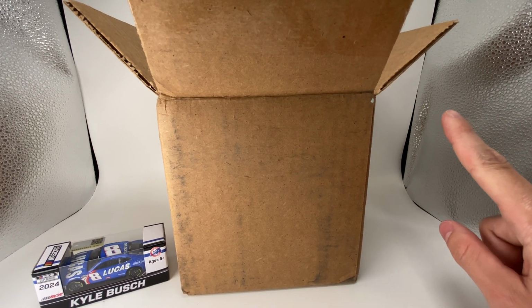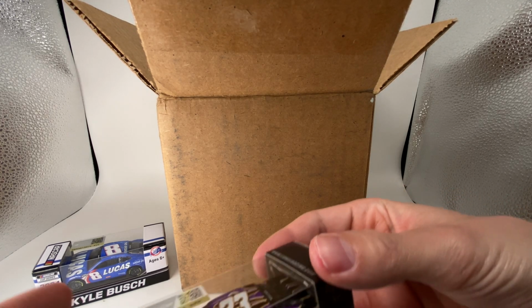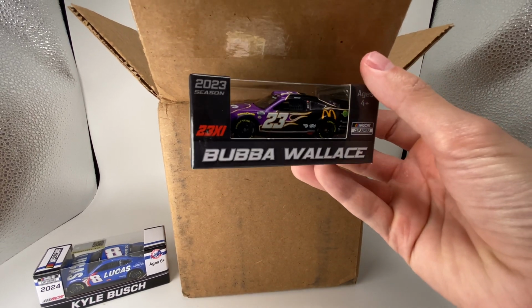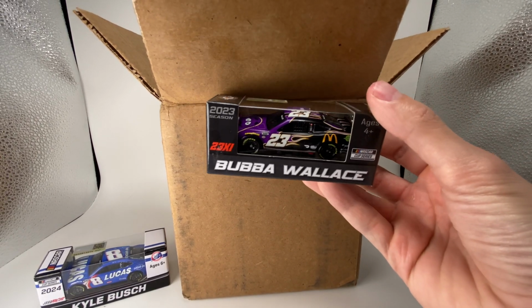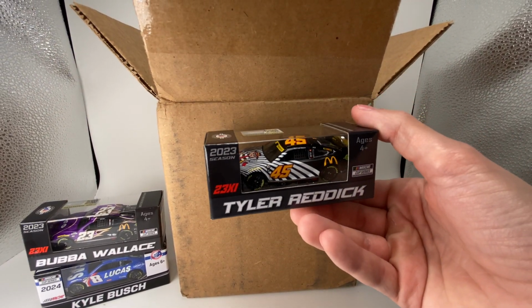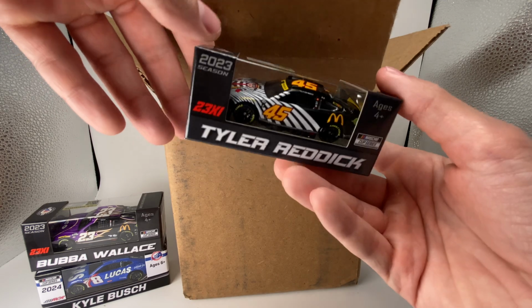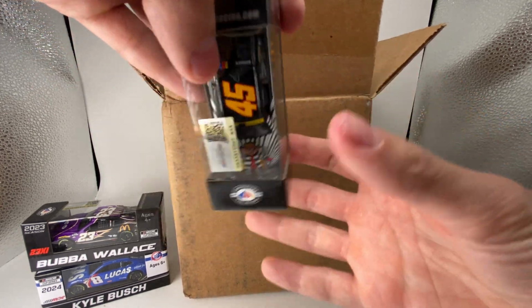I actually saw a comment about this diecast on the Bubba Wallace McDonald's review I just did recently. Well, guess what? I teased that it might be in this diecast haul. Sure enough, it is the 2023 Bubba Wallace Grimace McDonald's Camry. This ran alongside it at Homestead. It was a playoff race. Reddick had the playoff banner on it. Regardless, you have the Ham Burglar or whatever it is.